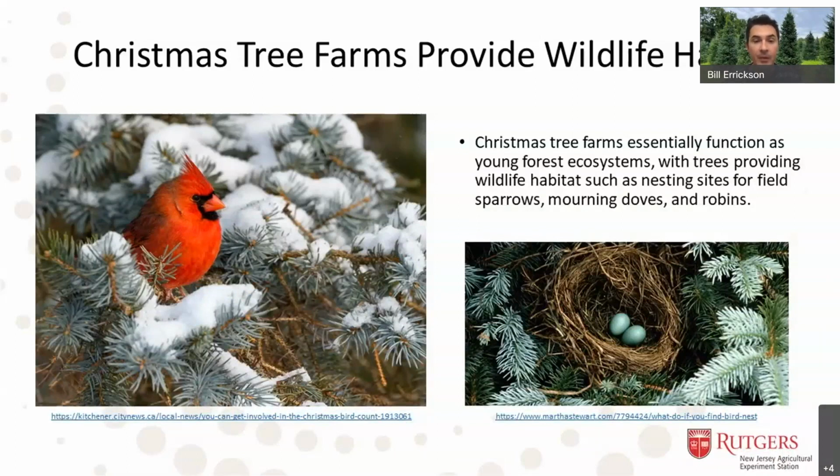So if you think about it, the trees are growing for about 7 to 10 years. It takes that long to produce a mature Christmas tree before it's harvested. And this is a young, early succession forest ecosystem. And this supports many different types of wildlife. So it can be nesting sites for sparrows, mourning doves, and robins, and other bird species, such as this cardinal. We'll visit them as well.